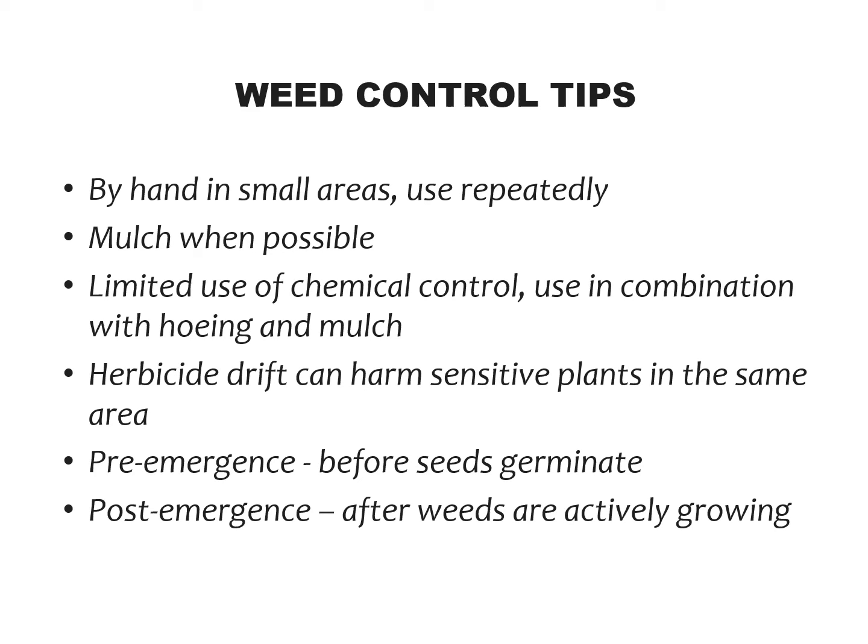Also, herbicide drift can be a problem, so make sure that you're not using any kind of herbicide, especially 2,4-D, near your garden, because if the wind's above 5 miles an hour and the temperature is up in the 80s and 90s, that stuff can spread for quite a ways, maybe up to 2 miles. So these crops are all very sensitive to it as well.